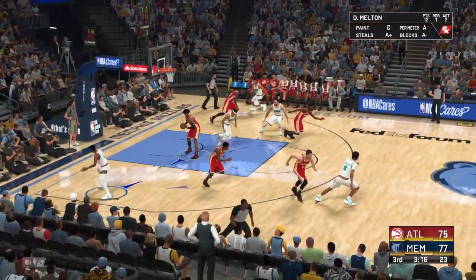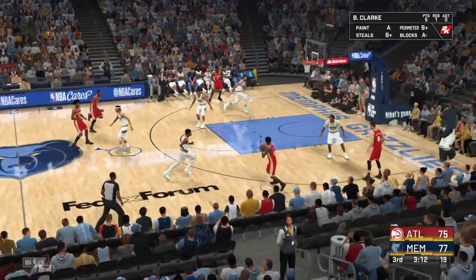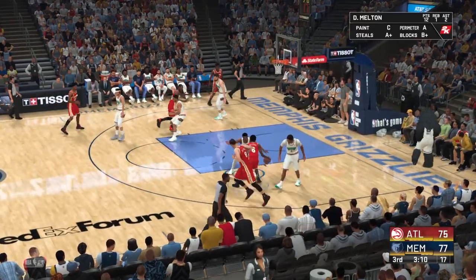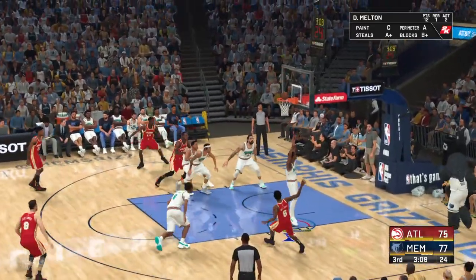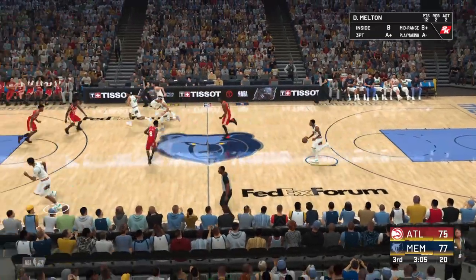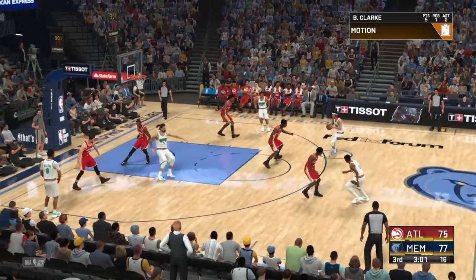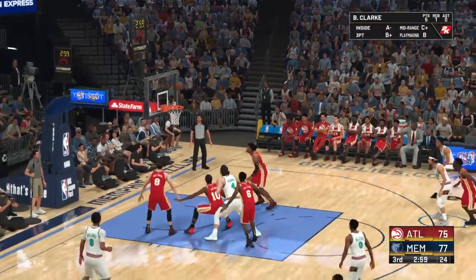Down low. Ooh, they pick off the pass. Williams on the wing. Melton covers. This for the tie! No good that time. And the Grizzlies going the other way now. And after this one, they're at home against Sacramento. It's game 3 of a trifecta at home. And here's Clark for 3.